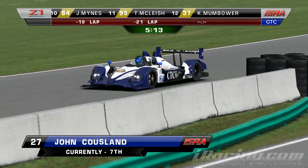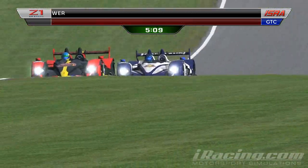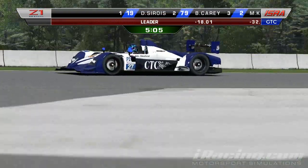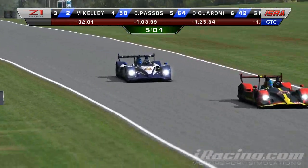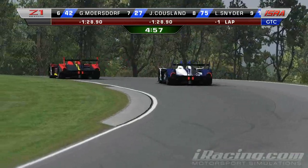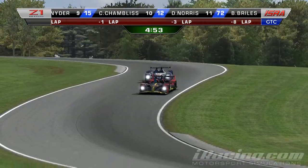Just a quick note I'd like to point out as we watch Morsdorf and Koosland make their way down the back straight. Wyatt Foster is now being shown the GT2 leader, so I'm guessing we had a little glitch with the timing and scoring. Mm-hmm. So Wyatt Foster is still a good minute over 2nd place. Okay. All is right in the world once again.